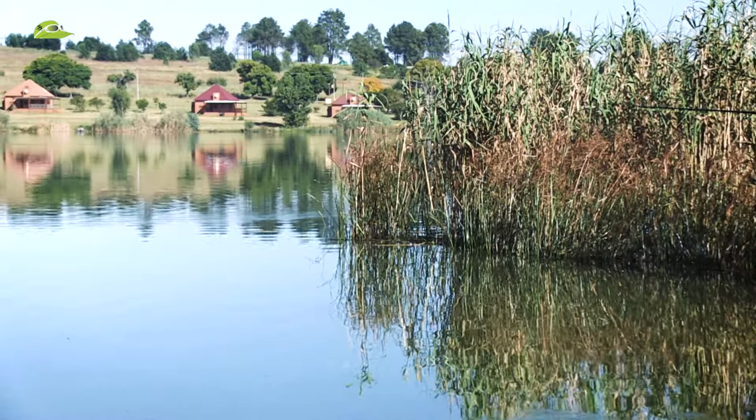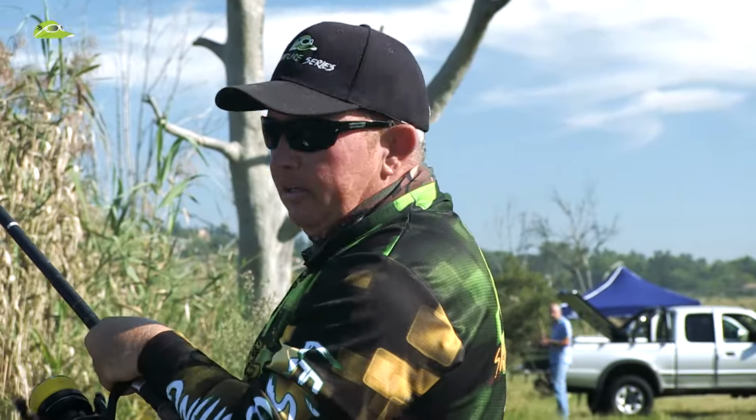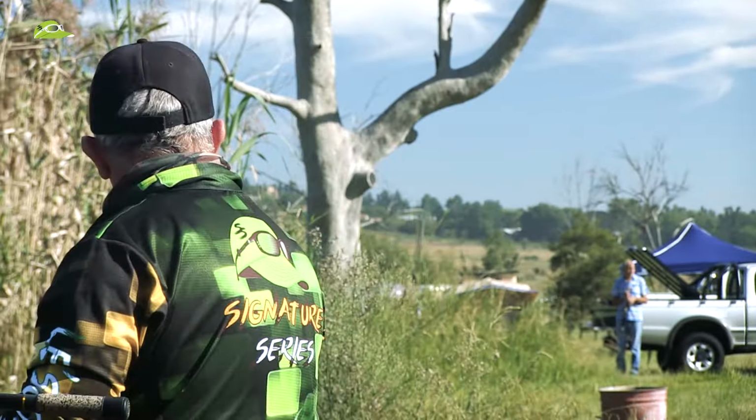This fish feels a bit better. It's going around the point. I'm going this side to create an angle to get it around the reeds. Let's go net it.